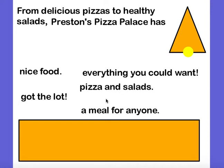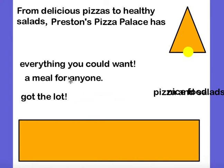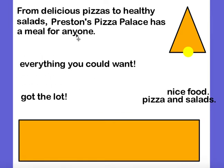Another one that we probably wouldn't want to choose would be nice food. Again, it's not really giving us anything extra. So the ones we might want to choose from here are out of these three. And any choices, Mr. Redfern? I think all of those are good, particularly because they imply that it's got everything. Okay, and with those other sentences, we won't get any idea that they've got everything. But I like a meal for anyone because it's specific to Preston's Pizza Palace. But the other two would be fine as well.